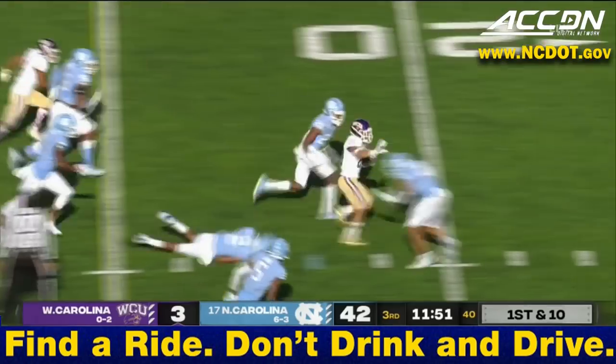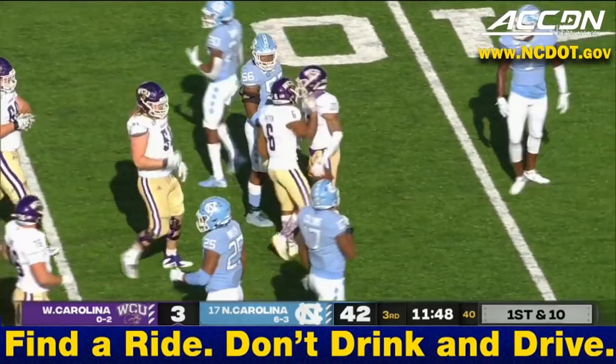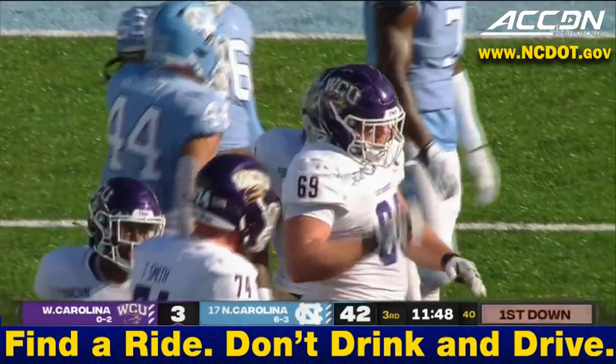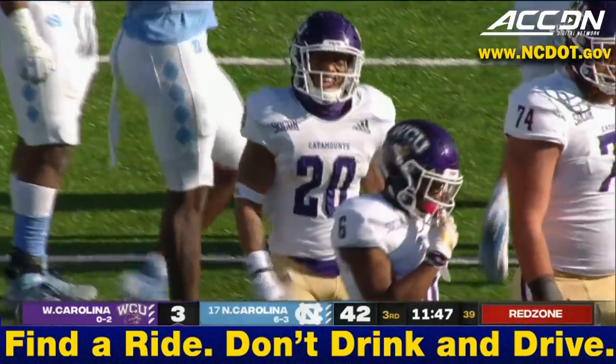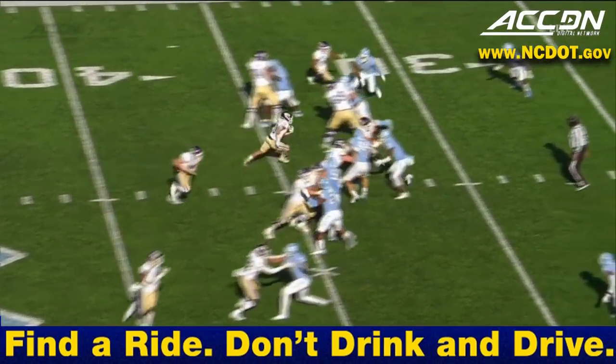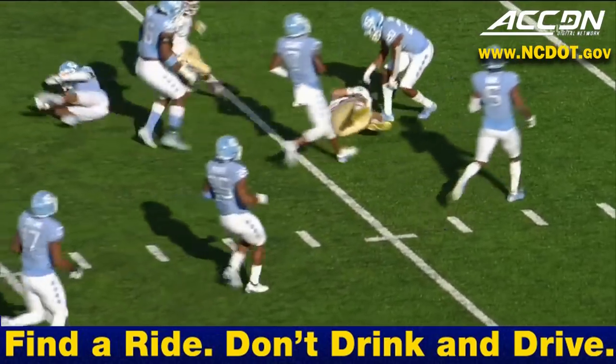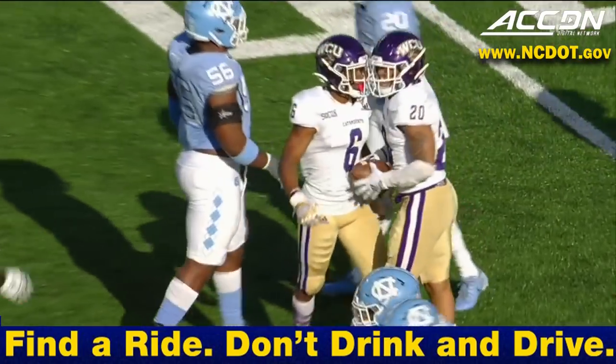And another carry for Donovan Spencer. Breaks free inside the 20. Good hard running by the fifth-year senior from Charlotte. Tackle made by Trey Morrison out of the Tar Heel secondary. Well, Mac Brown said that he was not pleased with his defense's job in the run game early in the game. They sort of settled down. Well, in the second half, it looked like it did to start the game.